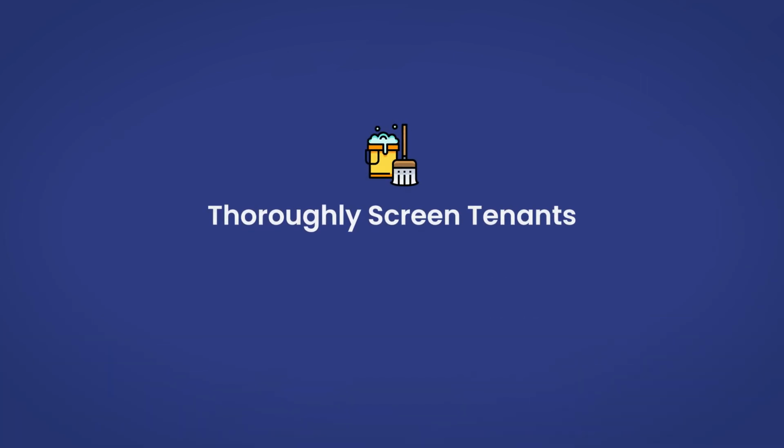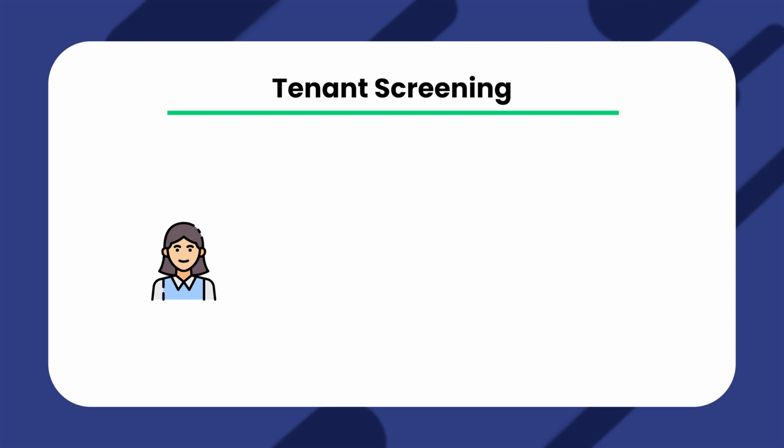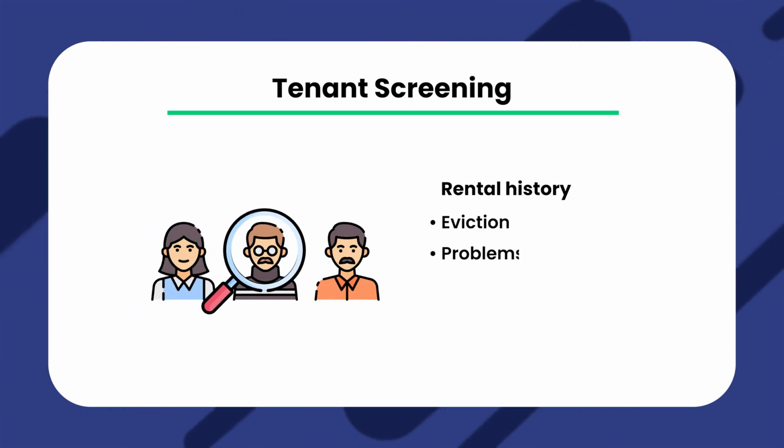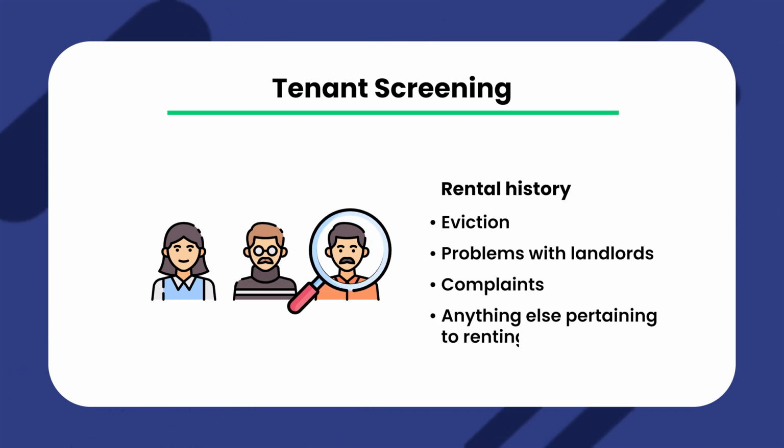Finally, the best way to make sure that your tenants take care of the property is by screening them. When screening a tenant, landlords can find all sorts of information about their rental history. This can show any evictions, problems with landlords, complaints, or anything else pertaining to renting.